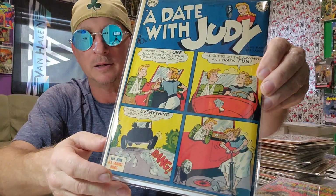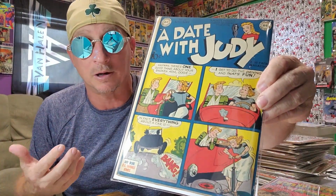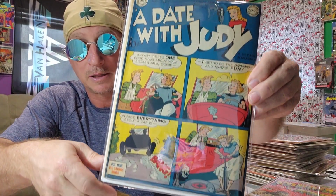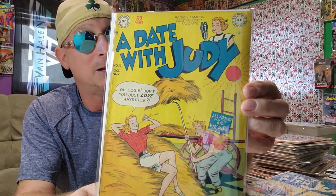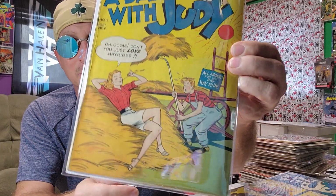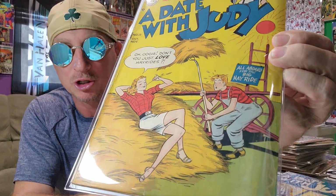This is number 12, August 49. Panel cover. Nighttiger loves his panel covers. Nice copy of that. And it was from the same seller, so it was like $24 for both of them together. But this is the one that sold me right here. Oh yeah. Don't you just love hay rides? Date with Judy, number 13, October 1949. Yeah, Judy. Okay, that's it for part 2.